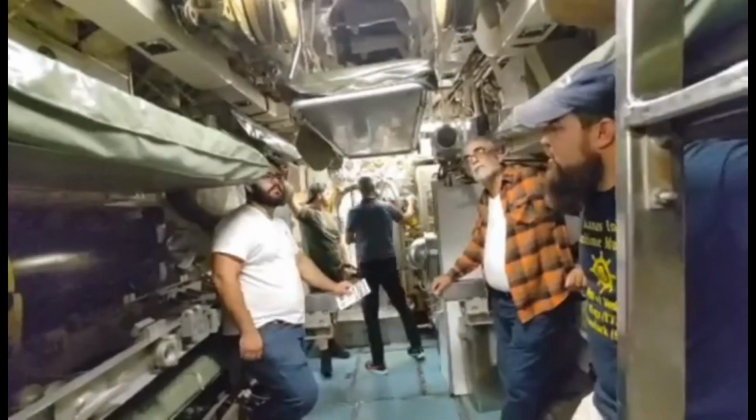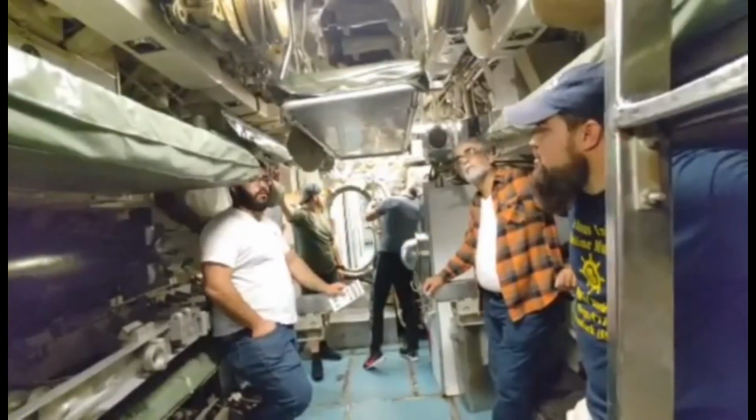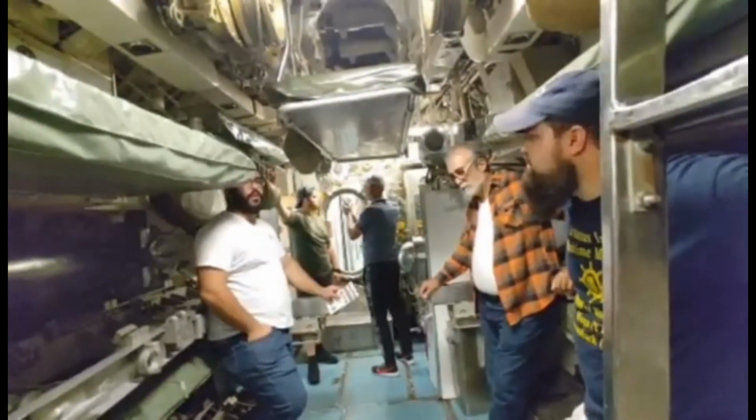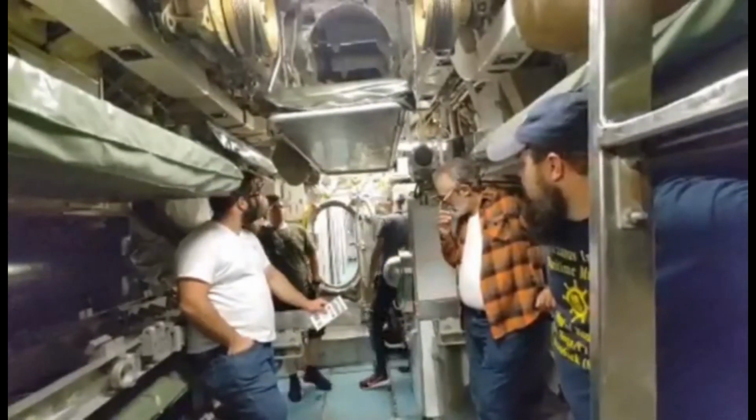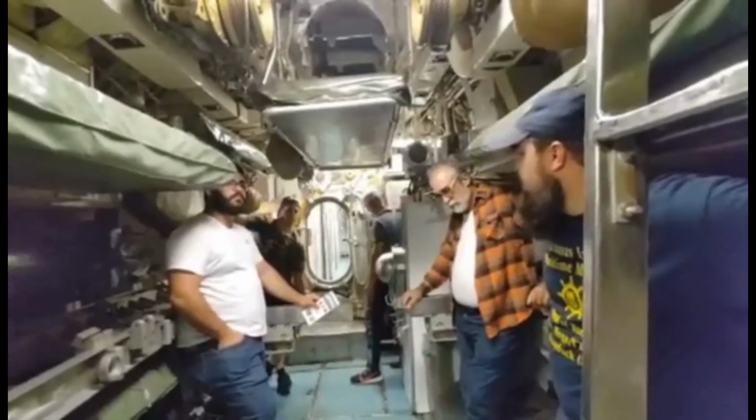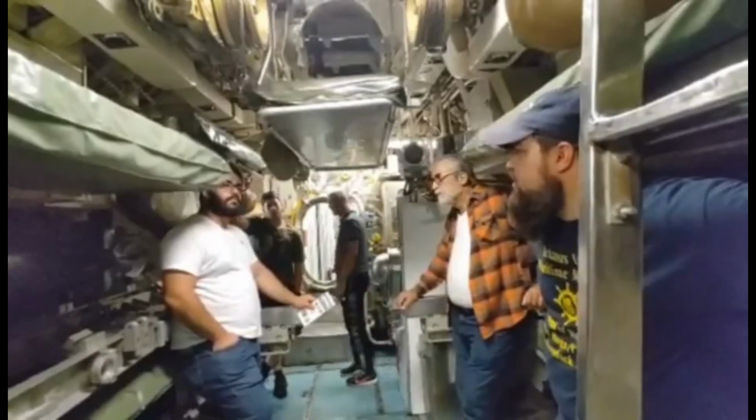Close them off prematurely before you go into battle stations for damage control, and they do not open them. Yeah, you lose that crew. You lose those people. It's the risk you have to take. Especially since, honestly, anything above a 50 caliber would pretty much penetrate this hull.